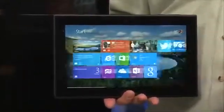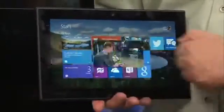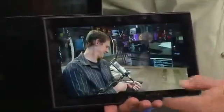So like a day one bonus sort of thing. Yeah, kind of like a day one bonus. I have to say, I'm very impressed with this. I do feel like Surface RT is Windows the way Microsoft wants you to enjoy it.